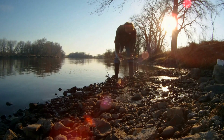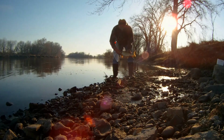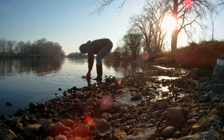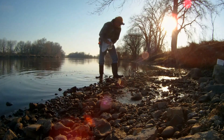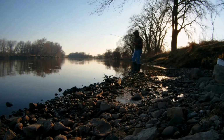Okay, it's a northern red horse sucker. Whoops, and they're a very powerful fish, as you can see here. We're going to let this guy go so he can go back and tell his buddies that I'm here. Well, I guess he did tell his buddies because it's a little later the same afternoon, and I'm hooked into another one of these guys.